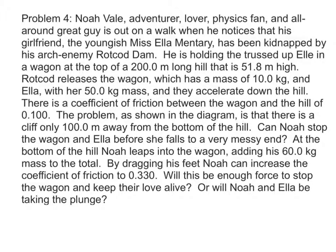He is holding the trussed-up Ella in a wagon at the top of a 200-meter-long hill that is 51.8 meters high. Rockcod releases the wagon, which has a mass of 10 kilograms, and Ella with her 50-kilogram mass, and they accelerate down the hill. There is a coefficient of friction between the wagon and the hill of 0.100.